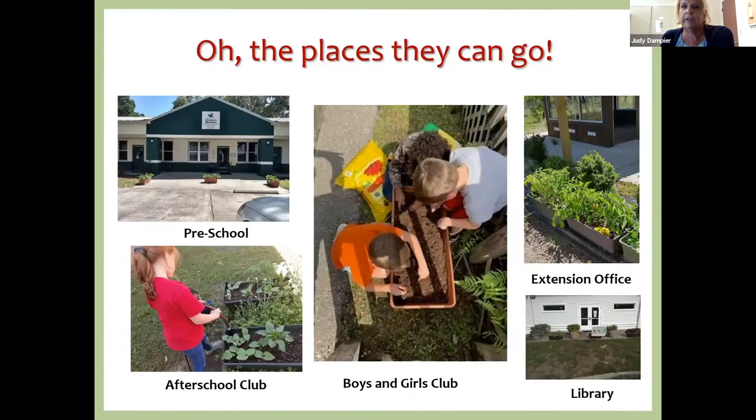Oh, the places they can go, to borrow a little bit from Dr. Seuss. These are some different locations where I've used these self-watering systems. Here's a preschool in Trenton, an after school club in Madison, a boys and girls club in Taylor County. Here's some that I have at the extension office, and they're also really good at the library. They're good anywhere people may not have the time to constantly check the watering needs of their plants.